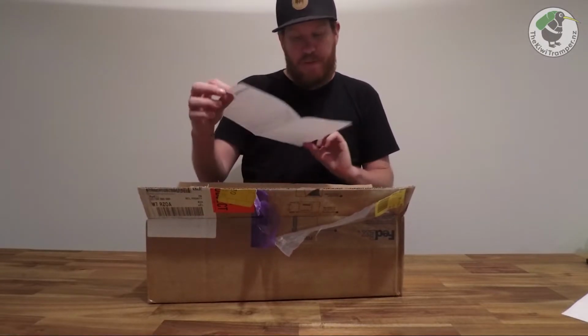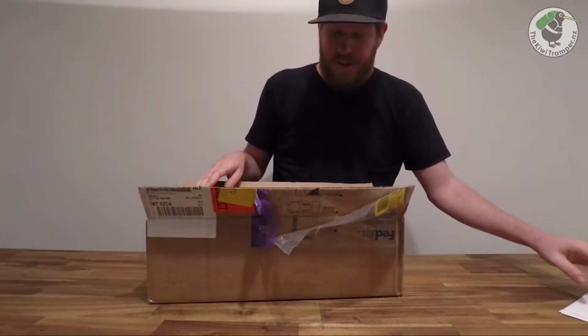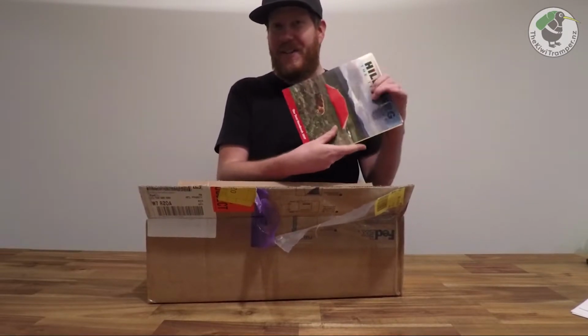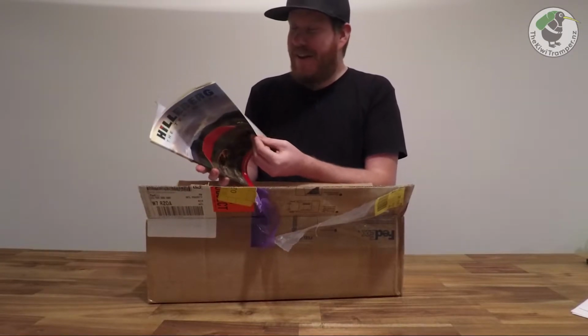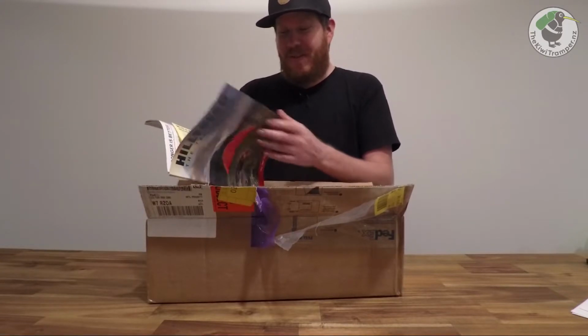My receipt, paid in full, and I got the red one, as you'll see in a sec. Sent me a catalogue, so that's obviously going to add to the weight that I felt in the box. But that's cool, I'll definitely have a look at that. Thank you, Hilleberg. Check out what you're doing, and yeah.